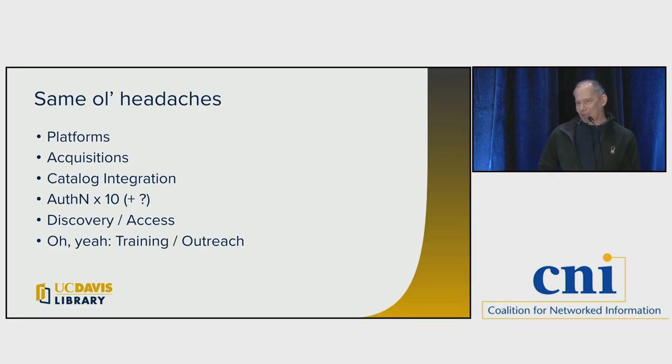So, the headaches. Well, as I mentioned, nothing is new here. We're experiencing issues integrating with platforms, with acquisitions, with catalog integration, authentication, which we have at least 10 of and maybe more, discovery and access, and of course, training and access. And there I would nod more to Columbia and NYU, who are a little bit ahead of us and already undertaking some of those efforts. So if they're here, maybe they'll participate if you have questions about that.